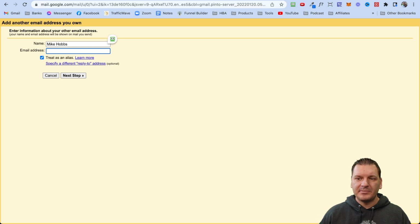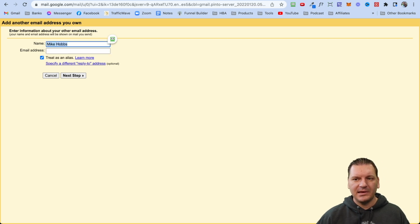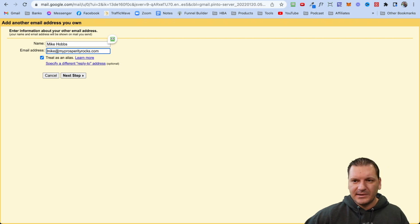Normally it shows up in a pop-up, but for whatever reason, the pop-up didn't show on my screen. So I just threw the URL that it popped up into the browser. So what I'm going to do is I'm going to add the domain name email that we just did. So I'm just going to choose my name. Then we're going to do mike@myprosperityrocks.com. All right. So last step right here, you just uncheck treat as an alias. We're not using that for this particular setup. And then we're going to go ahead and click next step.